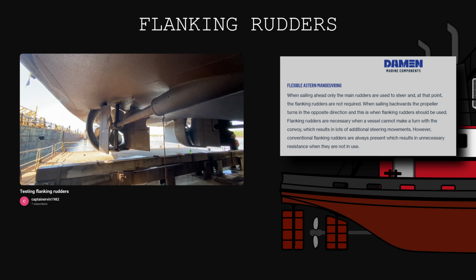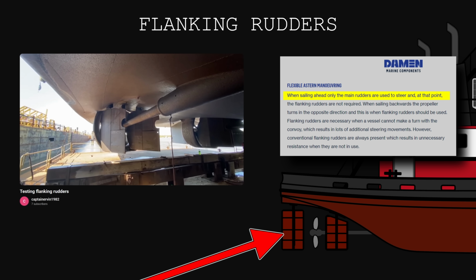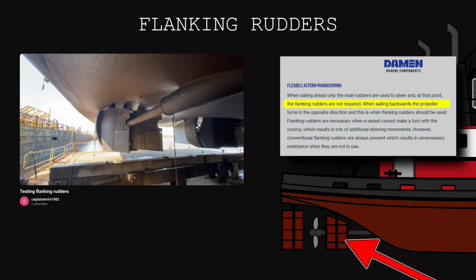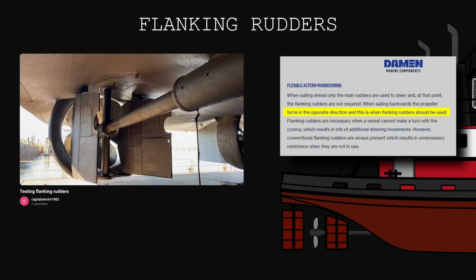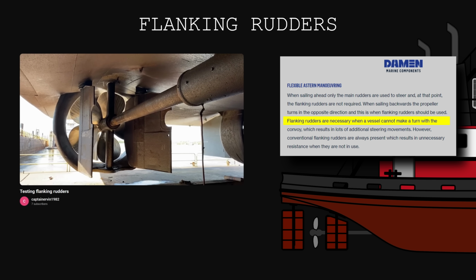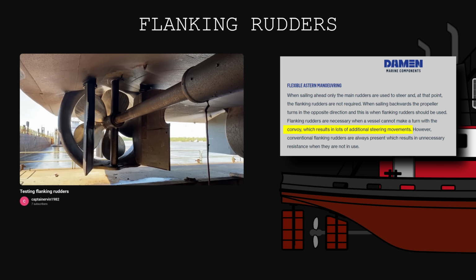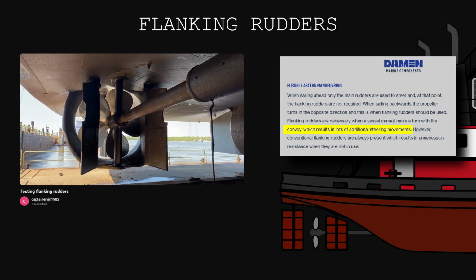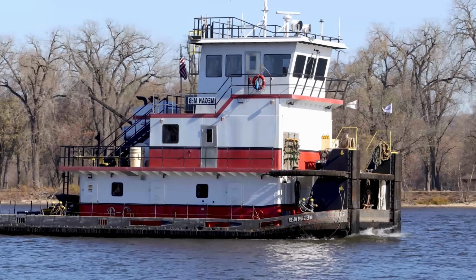From Damon Marine Components. When sailing ahead, only the main rudders are used to steer, and at that point, the flanking rudders are not required. When sailing backwards, the propeller turns in the opposite direction, and this is when flanking rudders should be used. Flanking rudders are necessary when a vessel cannot make a turn with the barge convoy, which results in lots of additional steering movements. Now, towboats and tugboats are 2 different types of vessels.